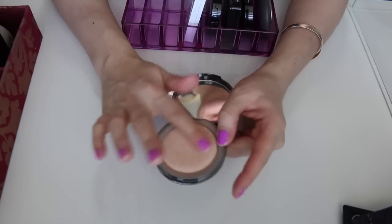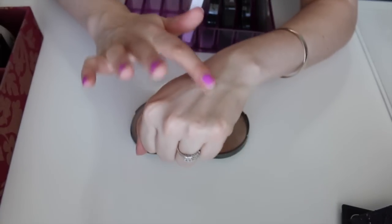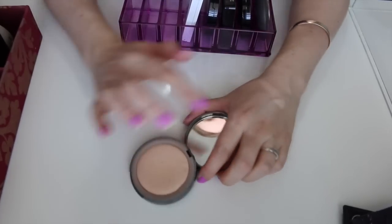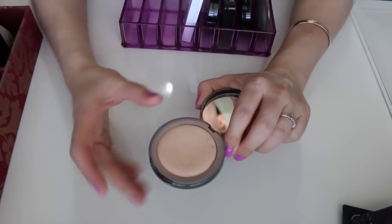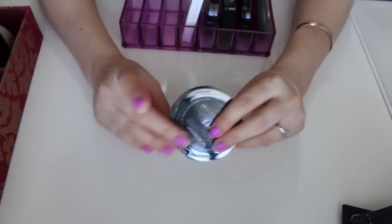The only thing with this is I feel like it has a pink undertone or a peach undertone. So that's why I'm not crazy about it. I like the product itself, but the color is just not that great of a match. But I do want to try to use this up. I mean, I think I'm going to hit pan on this pretty soon. So I'm just going to keep it and use that.